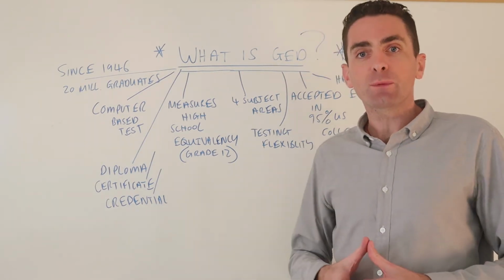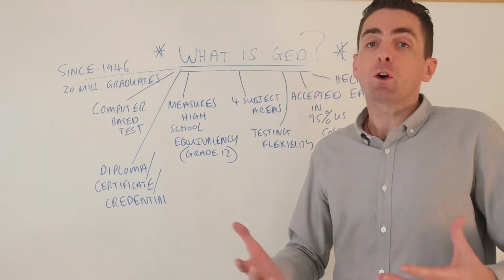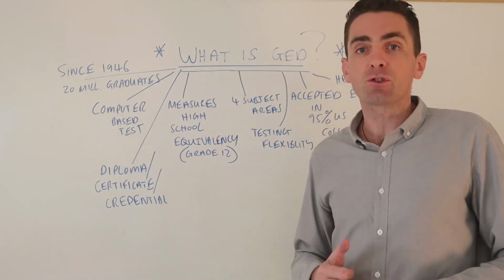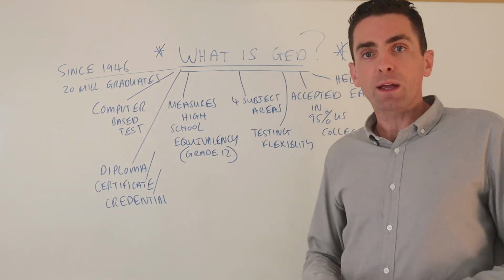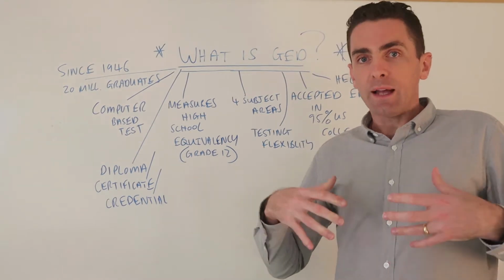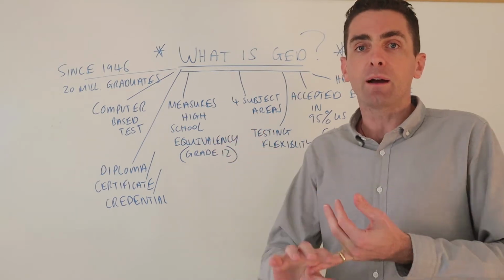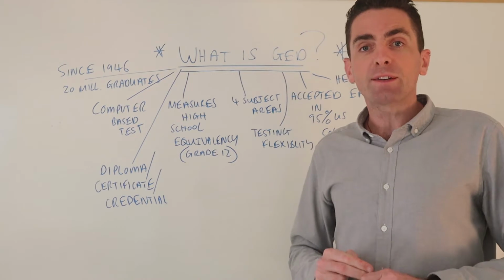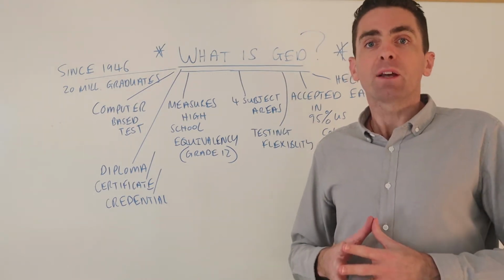It is a diploma, also known as a certificate or a credential. So don't get confused with these three words. They mean exactly the same thing. But this is actually called the GED diploma. Okay, but it's like a certificate or a credential as well. It measures high school equivalency. Okay, so the GED measures whether you have grade 12 equivalency or not. So are your math skills, your reading skills, your writing skills, etc., equivalent to a grade 12 level in the US? If they are, then you pass the diploma.